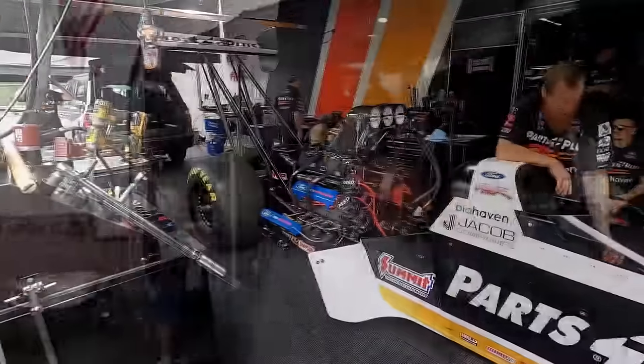So I'm going to give you an inside look into what it's like to run a Top Fuel team. Basically, these engines fire up once, idle for a little bit, do a burnout, make a pass, and then get a full rebuild in like a half hour to 45 minutes. It's pretty wild.